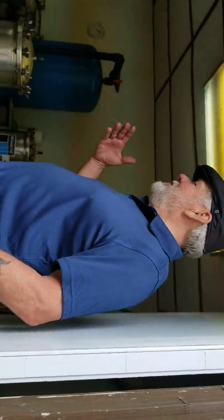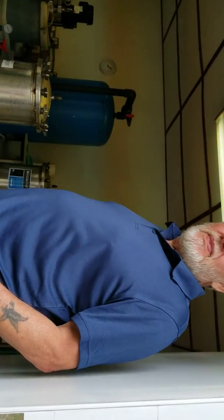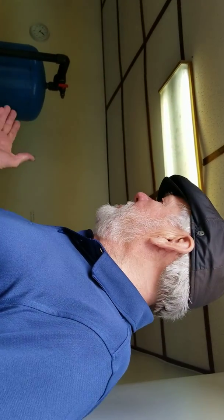So here we are at the pump house with Rolland. He's going to do 101. All right, go. As you can tell, it's in operation right now. The tank levels control the operation of the pump house. When the water level gets down to a certain point, they come on automatically.